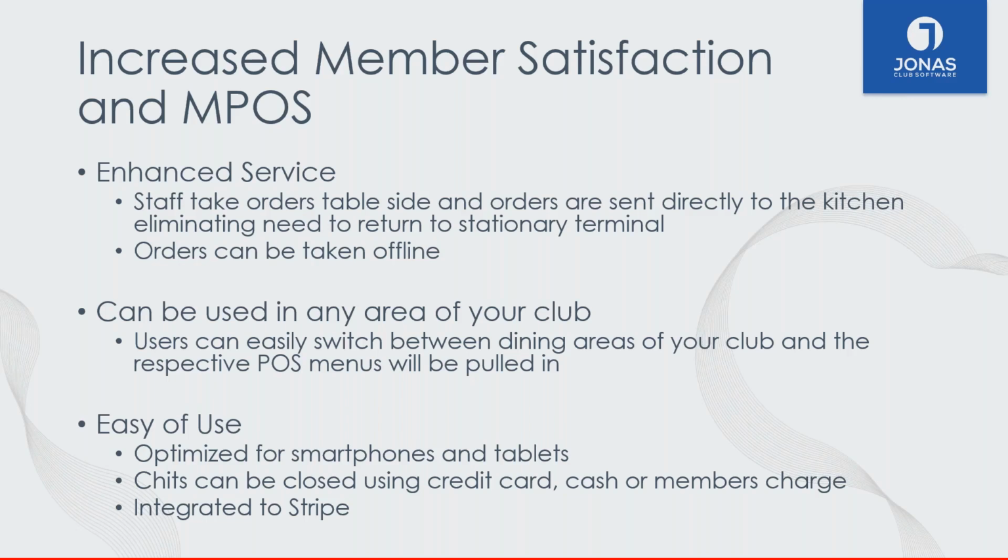Another important feature to mention is that with mobile POS, orders can be taken even when the device is offline. So this allows staff to serve your members wherever they may be on your property, such as poolside, on the patio, or out on the golf course. Clubs have also loved that mobile POS can be used in any dining area of your club. It's very easy from within the application to switch the POS menu that your server is using. All they need to do is choose the dining area that they are serving and the appropriate POS menu will be shown. Additionally, chits can be closed via credit card as mobile POS is integrated with Stripe, and cash or member charge is also accepted, so members aren't limited in their payment options.